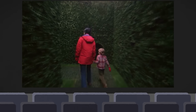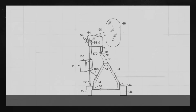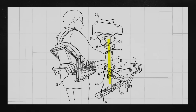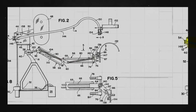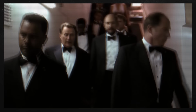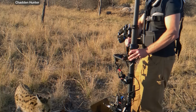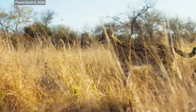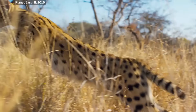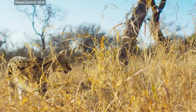Hollywood filmmakers have been able to get stabilized walking shots for decades using a Steadicam. That's a bigger, more complicated rig that stabilizes the camera with balanced weights and a spring-loaded arm attached to a vest that the operator wears. Those long walk and talk shots that ER and The West Wing made famous, those are all Steadicam shots. The producers of Planet Earth 2 used Steadicams for a few sequences, like this footage of a serval cat hunting in South Africa. But in most cases, Steadicams have been too cumbersome, inflexible, or expensive for shooting in the wild.